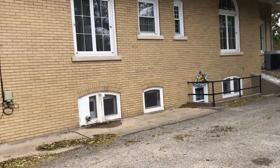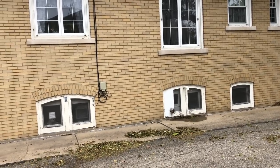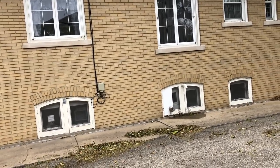Like I said, we've lived here for 4 years. We've done a lot to the house. We put $100,000 into renovation. Oh, really?